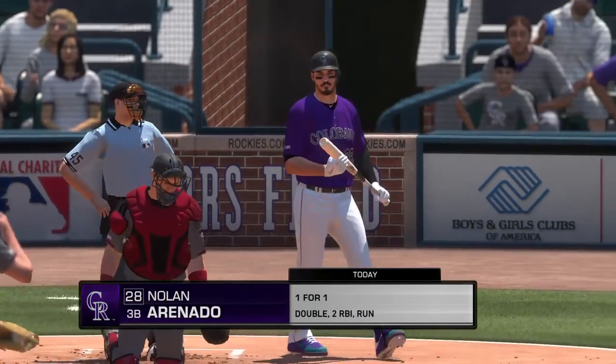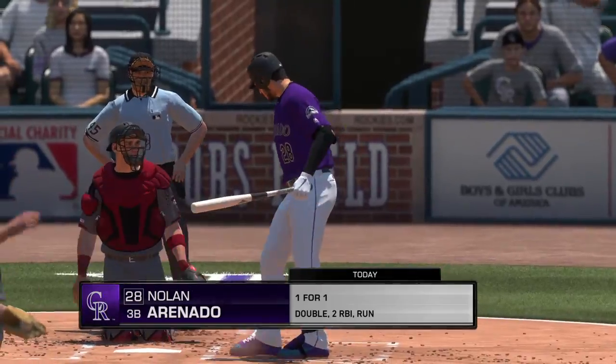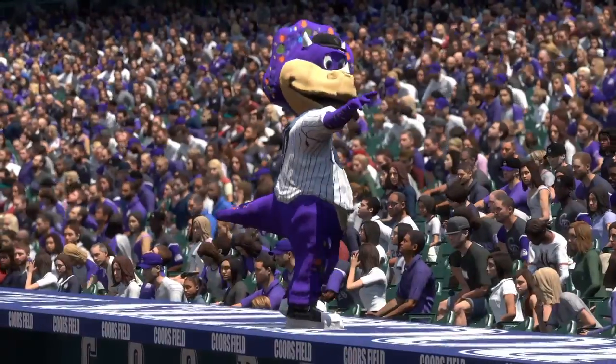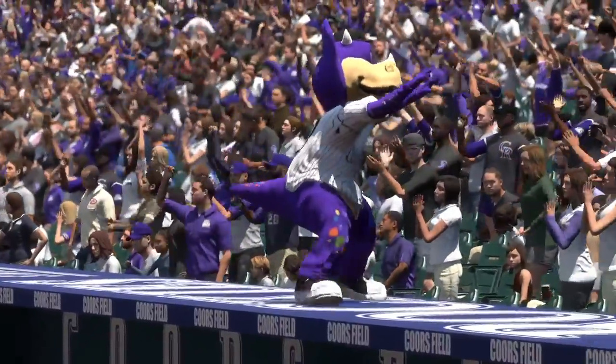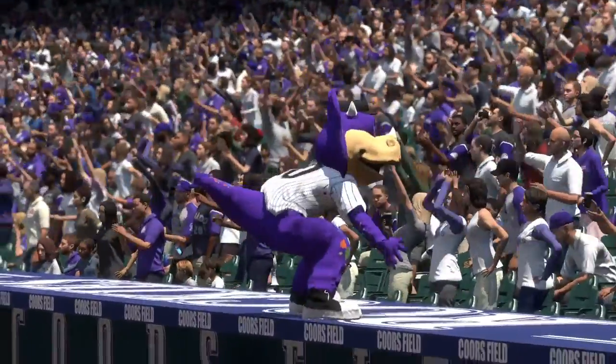Now in the box, Nolan Arenado. He cashed in with a 2-run double his first trip to the plate. Yeah, it's been an offensive explosion for him today. There's a fight at the bat rack. Everyone seems to be putting barrel on baseball in this lineup.